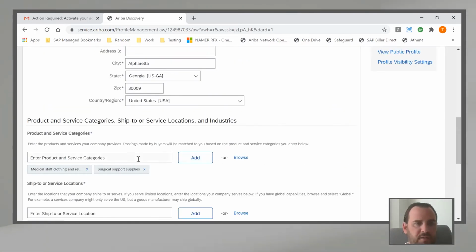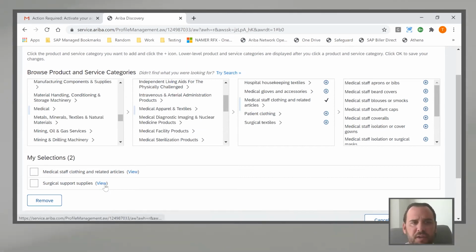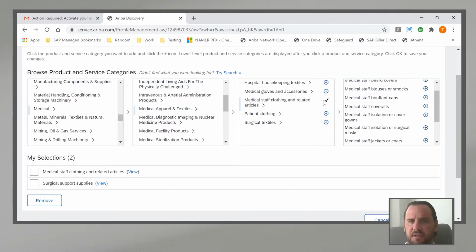We're not going to make any changes to the product and service categories right now or the ship to or service location. If your company provides a lot of product and service categories, then one way to ensure that you don't reach the 200 product and service category limit is by, for example, with medical staff, clothing, and related articles, I could pick all of these individual categories in here, but it would be rather redundant because I've already got the 3rd block category selected there. So just know that if you have several categories that are in this block, that you can just select the previous category and it'll encompass all of those.